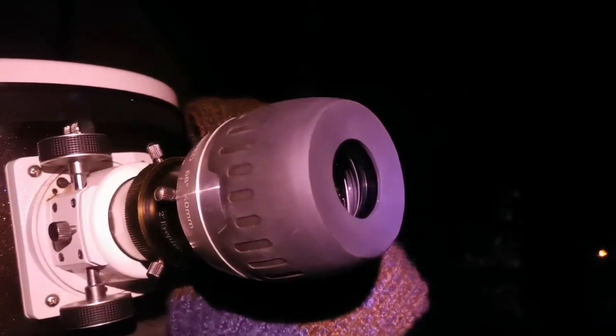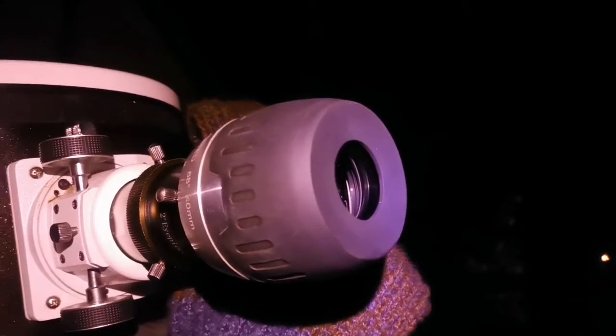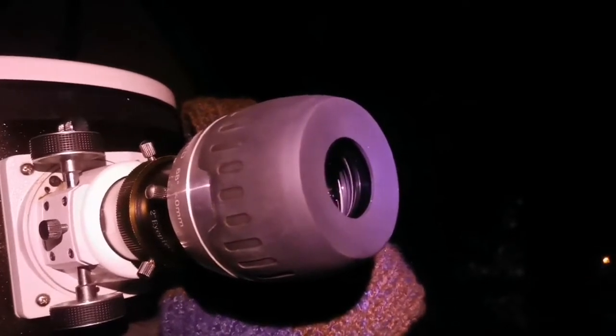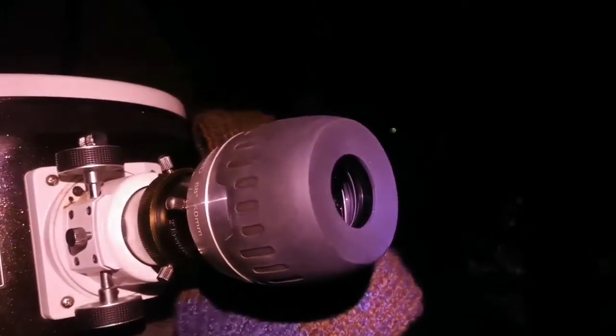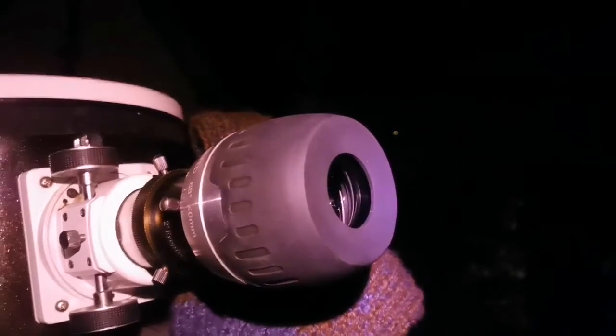And when you go down to the 24mm Explore Scientific, again 82 degrees, amazing, beautiful. And in the Ethos, yeah, good, but I don't think that it is as good as the Nagler in my view. I will just put it in now, just to come back to it, just to see how I feel.